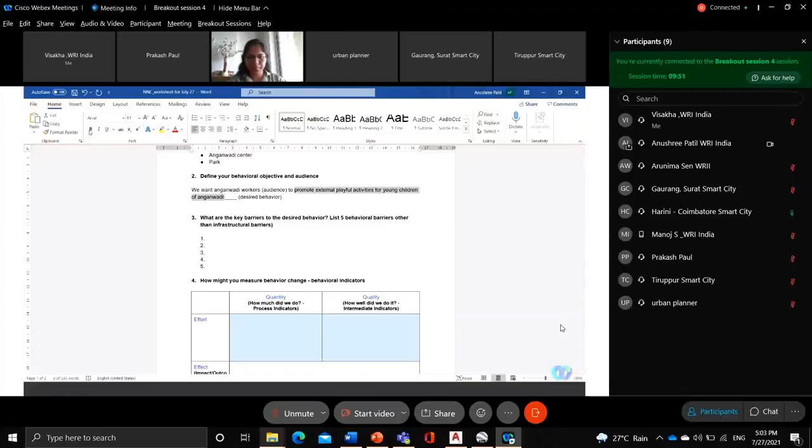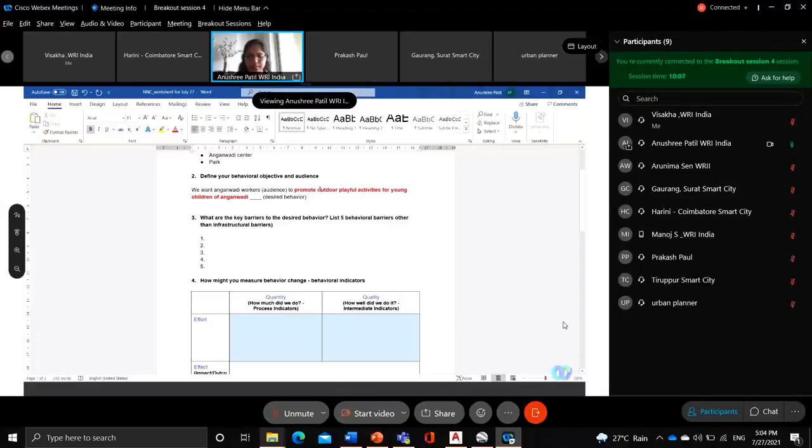We can add the word safe, like we want Anganwadi workers to promote safe external playful activities for young children. Right. By external, do we mean outdoor? So maybe we can say to promote safe outdoor playful activities. Yes. Perfect. I think safety is important around these kinds of ECD facilities, because in most of our projects this has become a very important lens to start designing with: where do we have the scope for improving safety, because it is a major issue. So yes, I think that's important. Any more ideas?